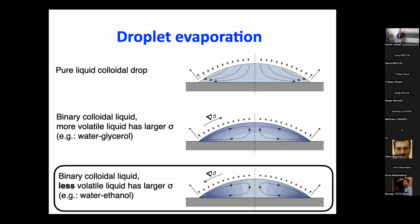I will show you. So this is this case here. So this is, so to say, negative Marangoni number. It's a binary colloidal liquid where the less volatile liquid has a larger surface tension. This is the case for water-ethanol. So here you have more evaporation of ethanol. This means that the water concentration is higher here than here. And this now pulls in this direction. So it's the other way around than this guy.